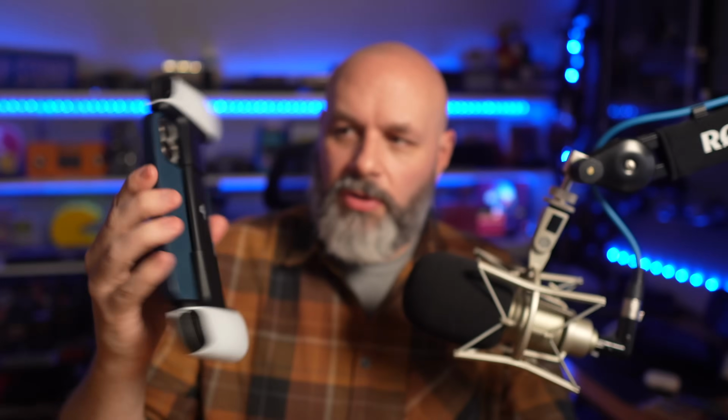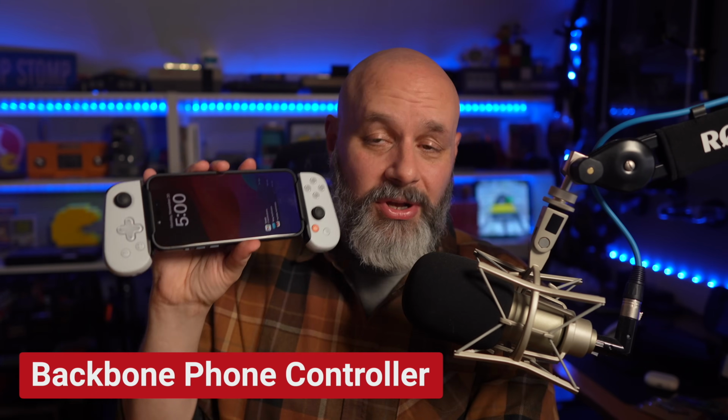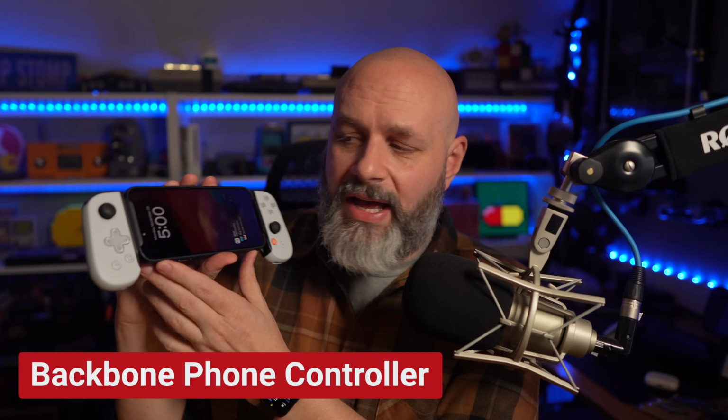Now, I don't usually spend much time playing games on my phone, but when I do, I like to use my PlayStation themed Backbone controller. This thing is really, really great. It just slides right onto pretty much any size phone. Here it is on the iPhone 15 Pro Max. And it's got a nice D-pad. It's got 2 really good sticks. They're about the same size as a Nintendo Switch, but they feel pretty good.